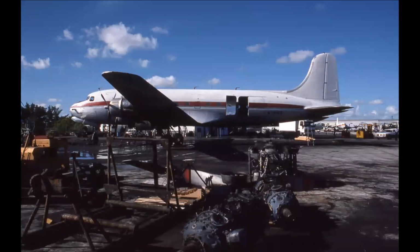This DC-4, which is being rebuilt, had suffered a gear collapse when it was landed with engine problems 2 years before I took the picture. It was then made flyable and went to California. Last I heard, it was on display at Naval Air Station Miramar in U.S. Marine Corps markings.